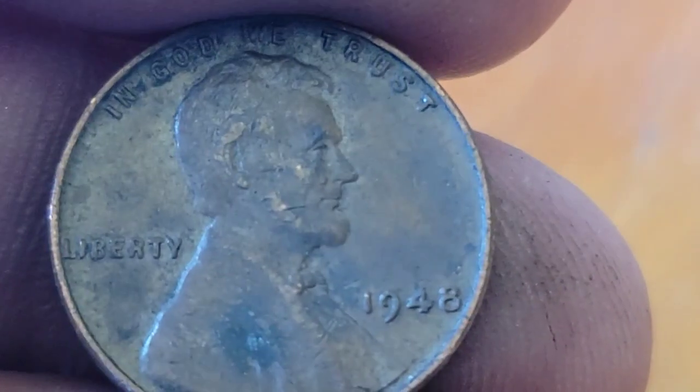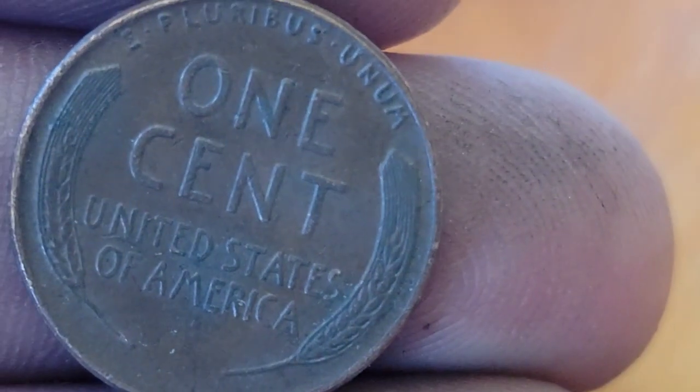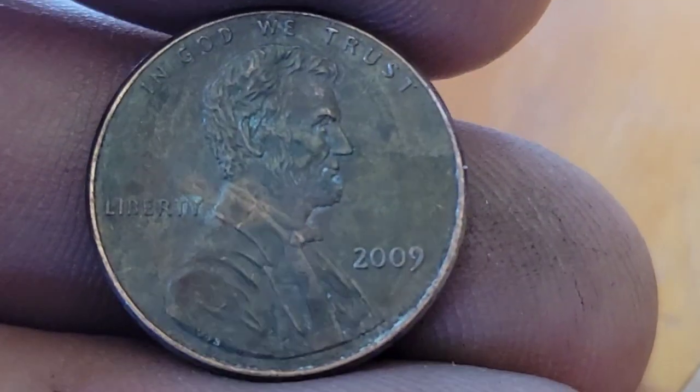And nope, that looks pretty normal. We'll set it aside and we'll keep on rolling. Still on roll 85. We've got another 1948. Roll 89. We have another 2009 Bicentennial.